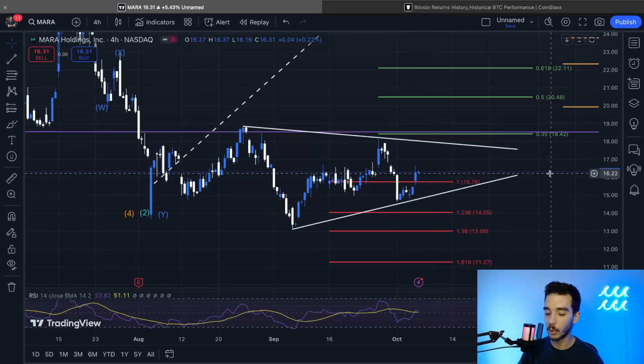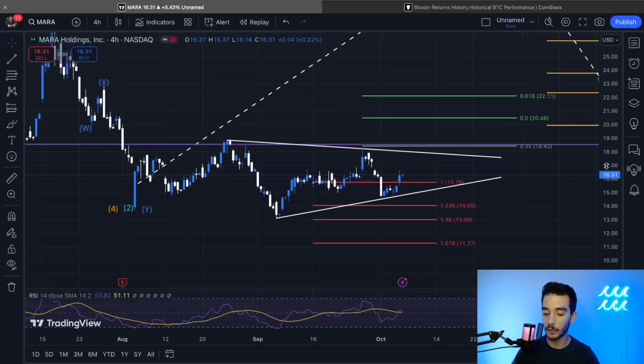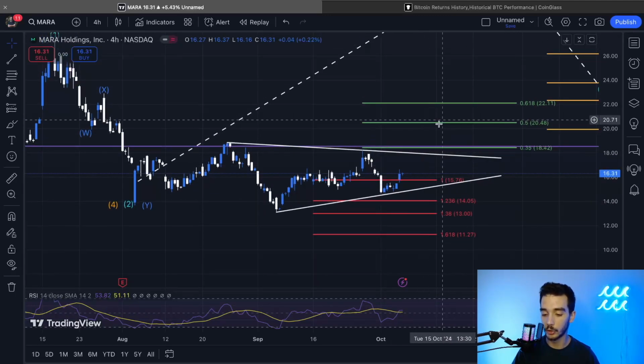Even if Bitcoin pops up and makes new all-time highs later into this month, or even just retests all-time highs later into this month, I'm expecting that we will finally be back in this green fib first level confirmation area.